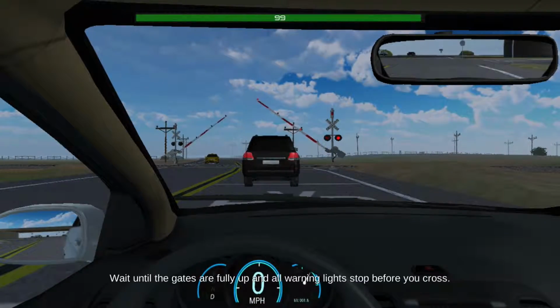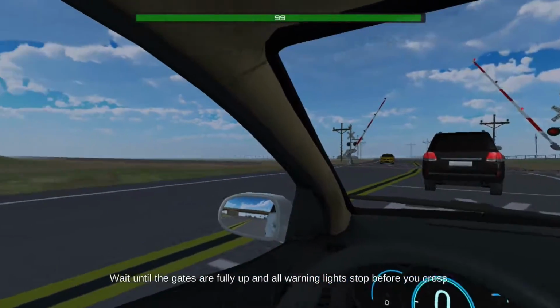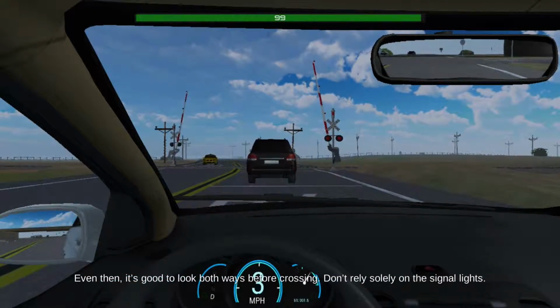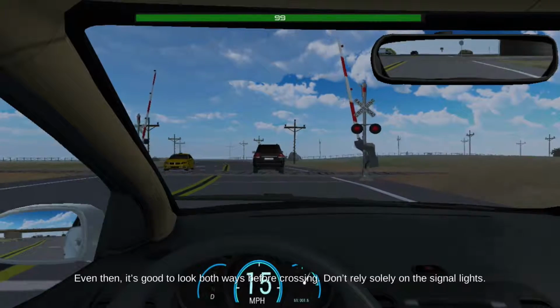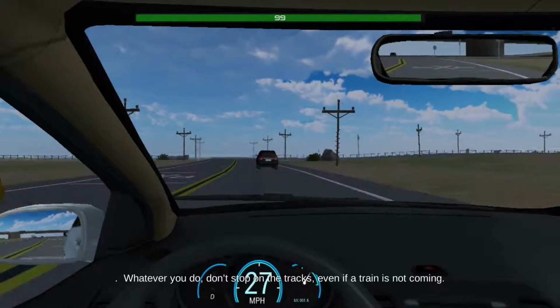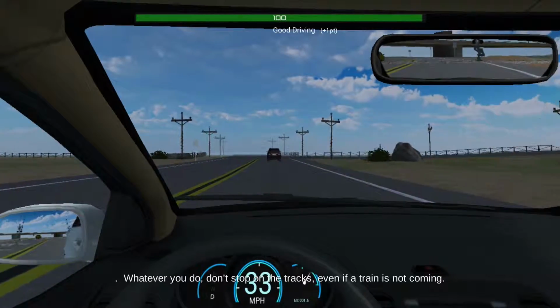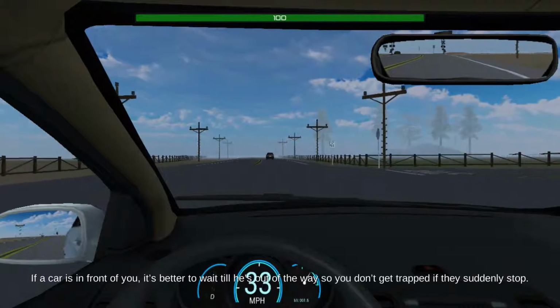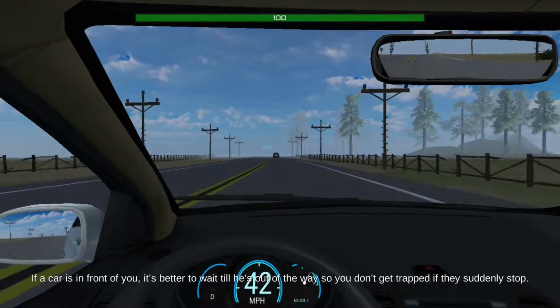Wait until the gates are fully up and all warning lights stop before you cross. Even then, it's good to look both ways before crossing. Don't rely solely on the signal lights. Whatever you do, don't stop on the tracks, even if a train is not coming. If a car is in front of you, it's better to wait till he's out of the way so you don't get trapped if they suddenly stop.